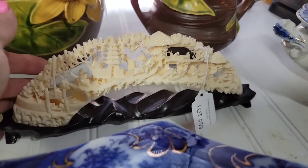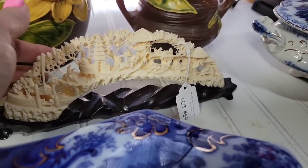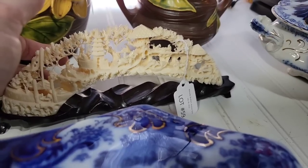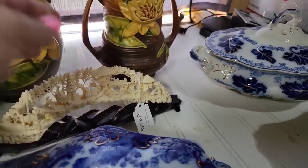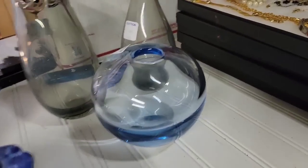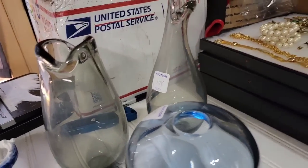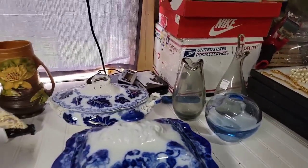I did pay $50 for this carved bone bridge. I actually have sold one that was broke like this for about $150, so I expect to get $150 to $200. This one's a little smaller than the one I had that was broken. And then these 3 beautiful glass vases are all signed, and they are Lutken, so those should do pretty well.